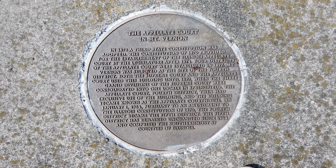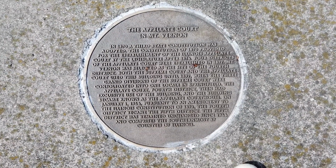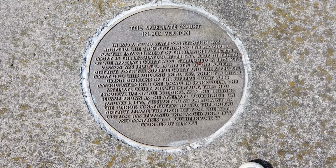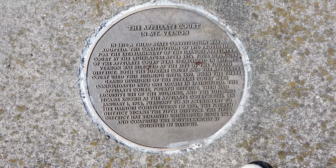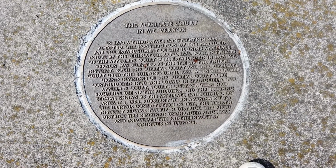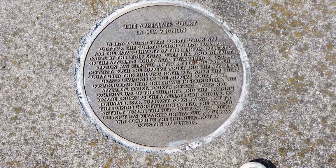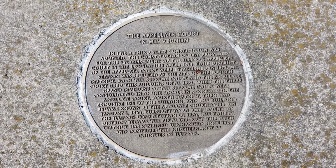Both the Supreme Court and the Appellate Court used this building until 1897, when the 3 grand divisions of the Supreme Court were consolidated into one locale in Springfield. The Appellate Court, 4th District, then had exclusive use of the building, and the building became known as the Appellate Courthouse. On January 1st, 1964, pursuant to an amendment to the Illinois Constitution of 1870, the 4th District became the 5th District. The 5th District has remained unchanged since 1964 and comprises the southernmost 37 counties of Illinois.